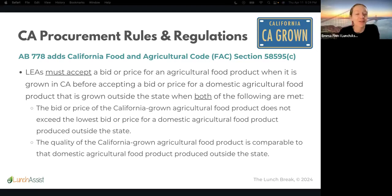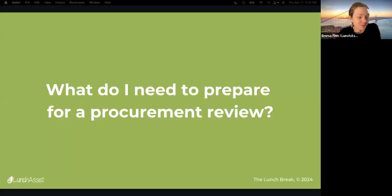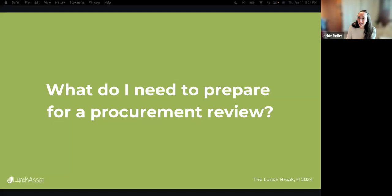Now, thinking about all the rules and regulations, things to be aware of and comply with, you're reminding me: how do I need to prepare for a procurement review? This is a great question.